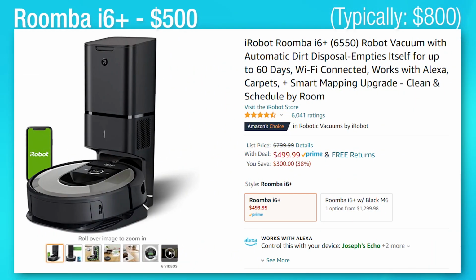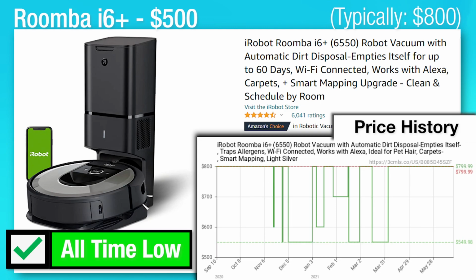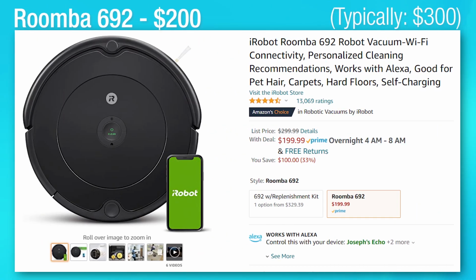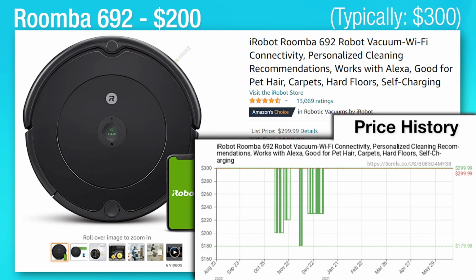Next up, some robot vacuum sales. The Roomba i6 Plus, this is the one with the self-emptying bin. It's $500. Normally it's about $800, though there have been a few pretty long sales down to $550, but this is an all-time low. Or the cheaper model, the Roomba 692, is $200. Normally it's $300. It's not quite an all-time low though. It was $180 only once around Black Friday, but still a pretty good deal.